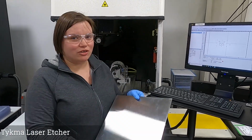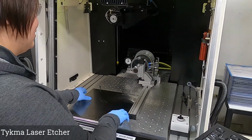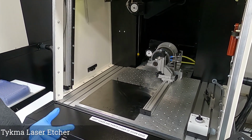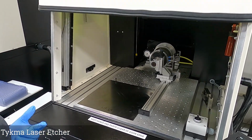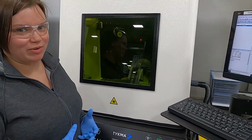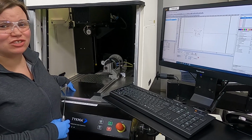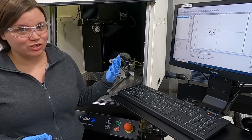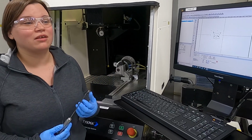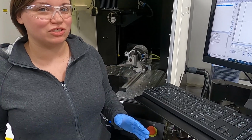So basically what I do is I take a part, and after I've already done all of the programming, the laser etcher runs and it uses a laser beam focusing on the part to bring up the carbon. So etching can be as simple as putting in a flat sheet and getting out your etch, or you can have more complicated parts that require more fixturing, and so a programmer has to figure all of that out before the parts ever hit the shop floor.